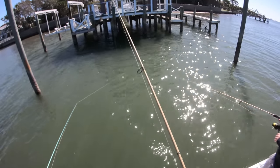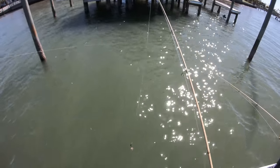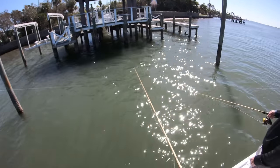I got this as like an actual dock setup, not like a sheepshead dock setup. Like an actual fishing setup, not a sheepshead fishing setup.